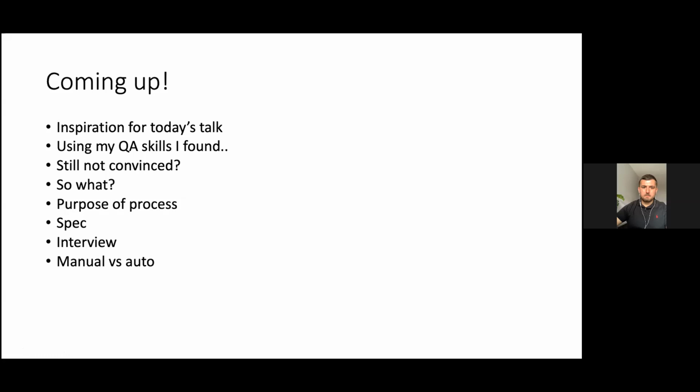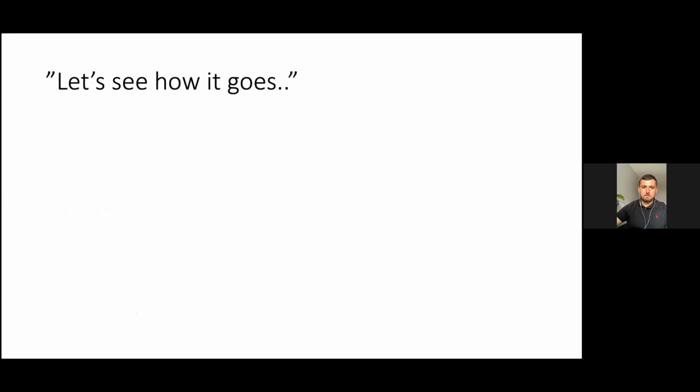No QA talk would be complete without a quick mention of the manual versus auto world and what that means in terms of the hiring process. And we'll also look at context, because that's something you should always look at when you're testing something and also when you're hiring or being hired. Then we'll do a quick recap, and then we'll go through some questions and any of your observations at the end.